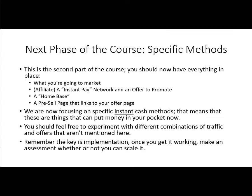Now, once you get an offer working and it's making you money, you can make an assessment as to whether or not you can scale it, or whether it's going to take you too long, or it took you too long or too much effort to actually generate cash. But you want to get an offer working. You want to get a method working for you so that you can make an assessment about it, and then if you want to move on to another method, you can.